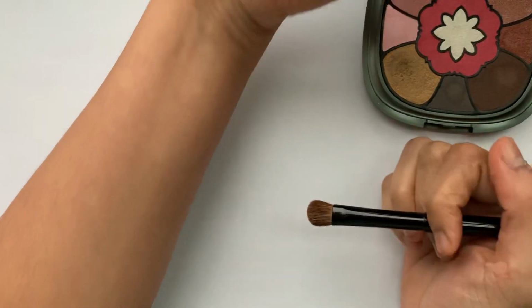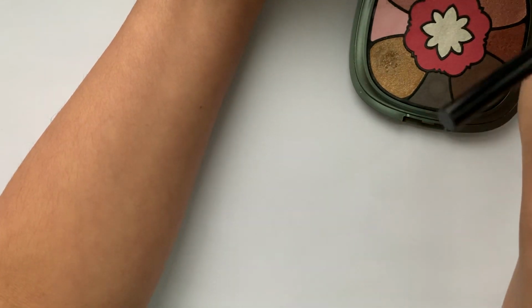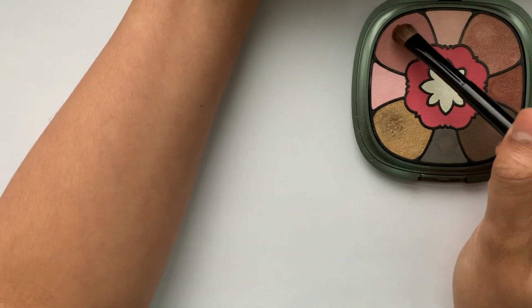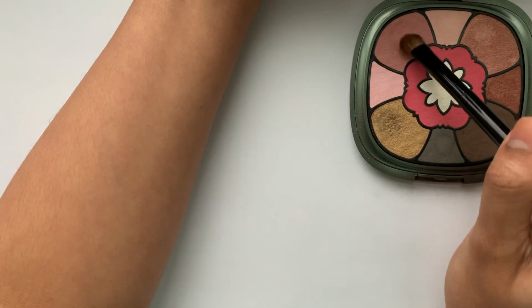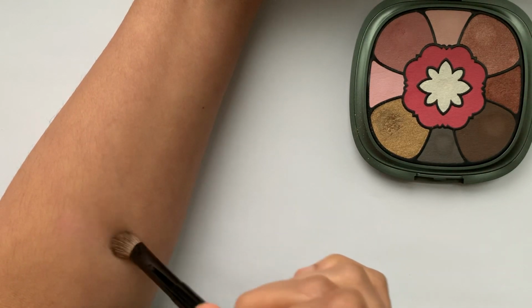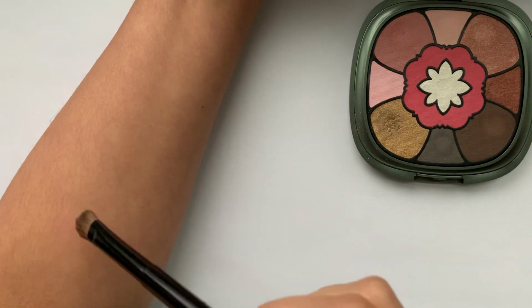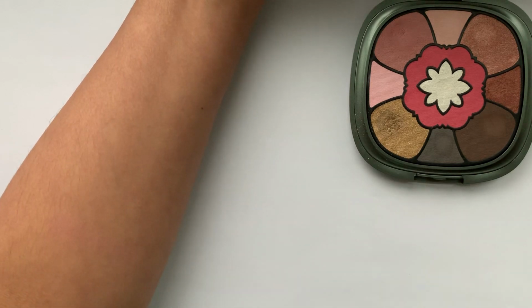So hi, here we are. We're going to be swatching our eyeshadows. Maybe I should go this way. Yeah, I think I'll go that way. This is our shade, which has a little bit of shimmer, and it's not entirely matte. I'll probably put that down here. As you can see, can you see it? It's almost my skin tone, maybe. There you go.